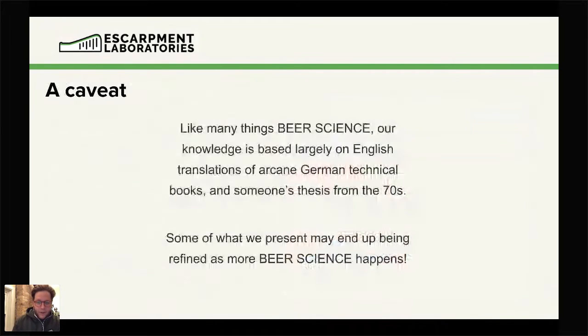A caveat, first of all: like many things in beer science, our knowledge is based largely on English translations of arcane German technical books and some guy's thesis from the 70s. This is the case for a lot of important brewing science topics, and it is what it is. Some of what we present may end up being refined in the future as more beer science happens, especially as the context of craft brewery and small brewing is considered. This might be outdated 2 years from now. If it is, that's great, because it means that more beer science has happened.